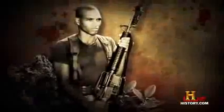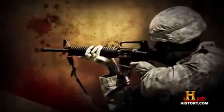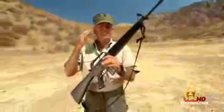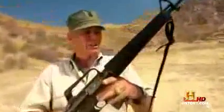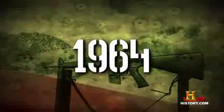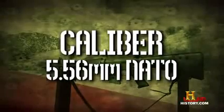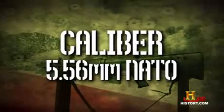The weapon I'm holding is an M16 assault rifle. It's been the standard issue rifle for the American military since the early 1960s. This weapon is so cute and so cuddly, I would sleep with it. Oh, I love it. 1964. M16. Caliber 5.56 millimeter NATO.